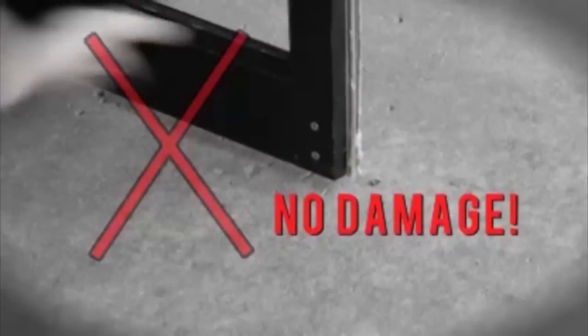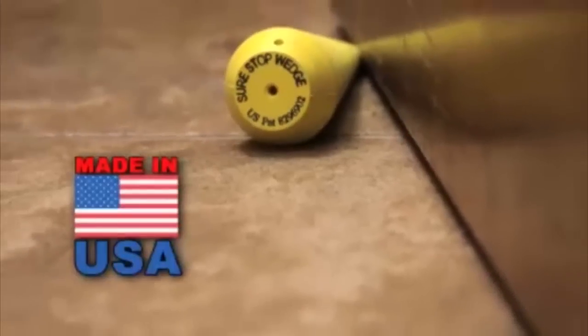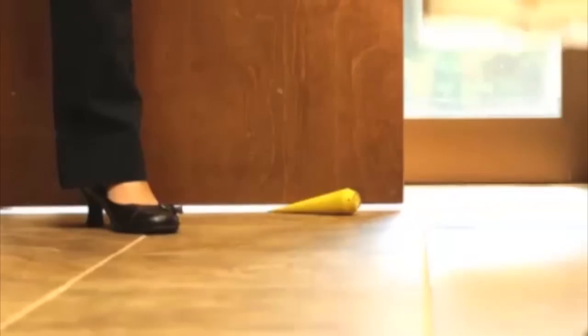No more jamming, no more wedging, no more kicking, and no more damage to your door. Just open your door, drop your Sure Stop Wedge in front of the door, and let its self-aligning design do the rest. It's that easy. Proudly made in the USA, the Sure Stop Wedge is perfect for housekeeping and maintenance workers, movers and delivery drivers, rescue workers, first responders, and homeowners.